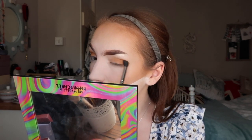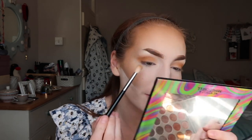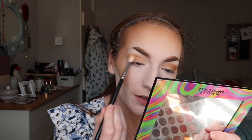I do kind of want to do a pop of colour though. Or is that just a Sophie staple? I've not been able to do a makeup look without putting some sort of colour on it. Yes. Dropping the brush. Oh my god. Going back in with the first brush and the first shade and just blend it all together.